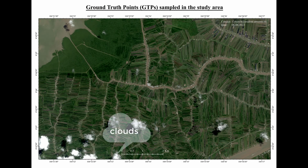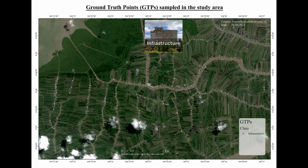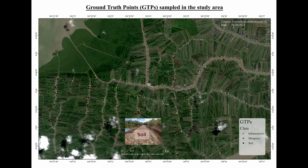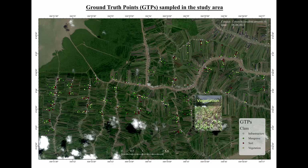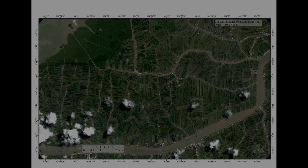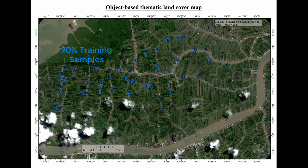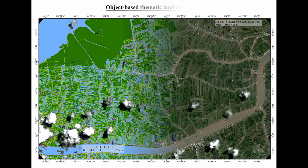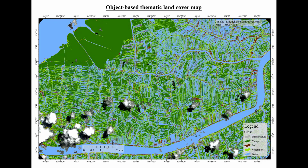During a field survey, we made observations, the so-called ground truth points, in the study area. In the map, you can see where these observations were made. We recorded the prevailing land cover at each illustrated point. 70% of the points were used to develop an algorithm to translate what is seen in the image into a land cover map. The remaining 30% of the points were used to assess the accuracy of the map.